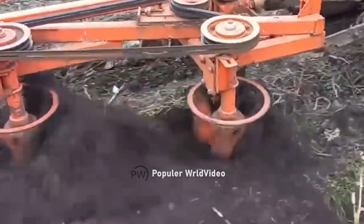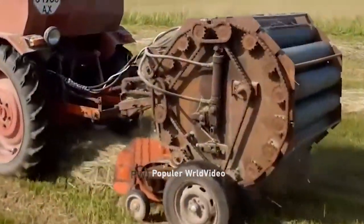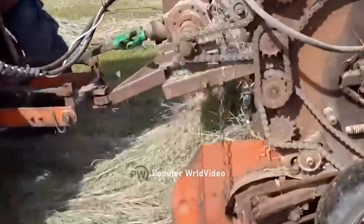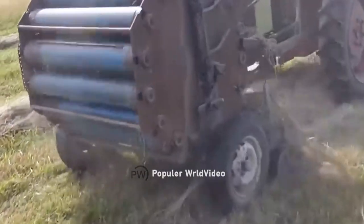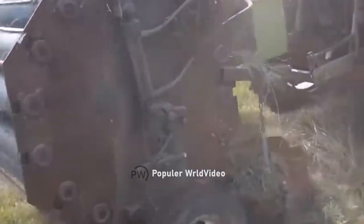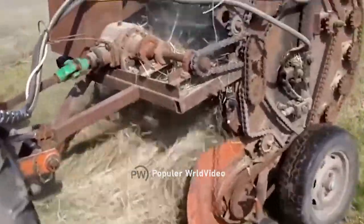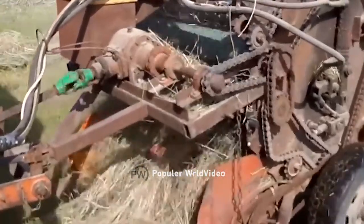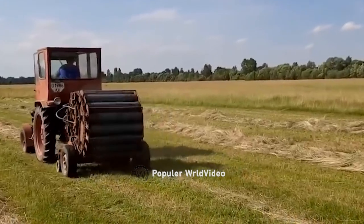Especially in poor countries, there are more such interesting agricultural machines. Thanks to this agricultural machine, the farmer collects grass easily in this way. Here, we can better understand how great agricultural machines are by looking at these videos. You can collect all these grasses in the huge field with this machine.